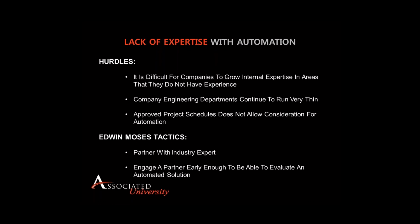Another hurdle is lack of expertise with automation, and this is something that I've seen grow even more through the years. A lot of it has to do with, during the downturn, a lot of engineering departments got reduced because they weren't pursuing capital projects, and as we've come out of it, they just haven't filled those positions again. So with company engineering departments being very thin, they don't have the internal expertise anymore of perhaps dealing with automation, so now it's kind of put them in a catch-22 situation.